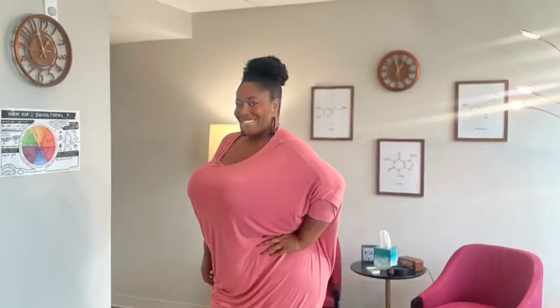I had on a cute dress. It's one of my favorite dresses. I had on some cute heels, some of my favorite heels. I was in the office. I was just feeling myself. I was looking real cute that day, and I felt like the makeup really went well with the outfit. So that is why this is, or these are, at number 1.